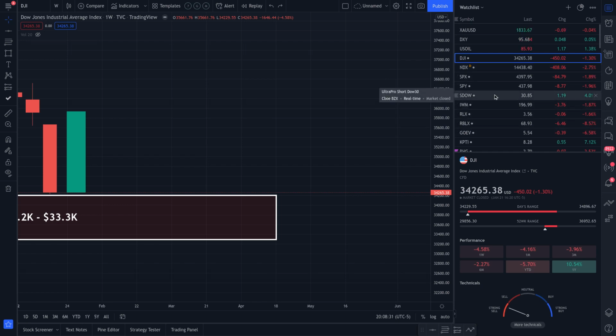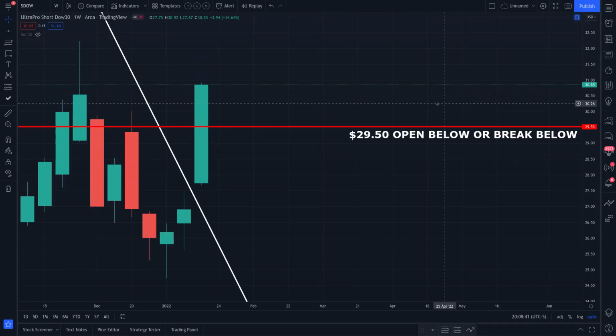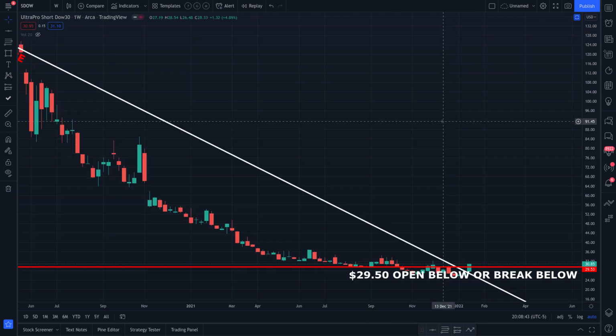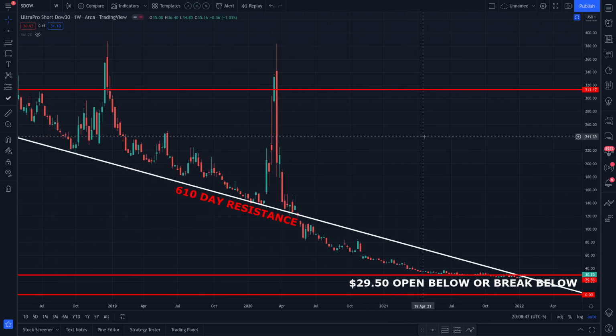Okay. So the S-Dow, let's take a look at the S-Dow here. Previous close is going to be $30.85. Slightly positive close, 4% for the day. Okay. All right, let's back out here. I actually have a little bit of information on the S-Dow. Let's take a look at the weekly candles here. So here's my setup in terms of what I've been following. A lot of lines.